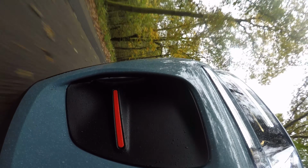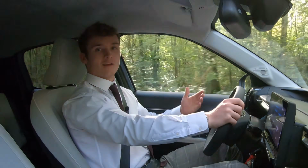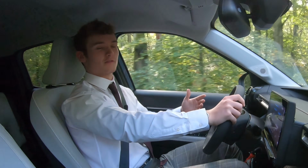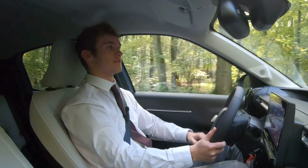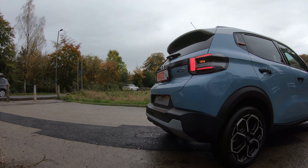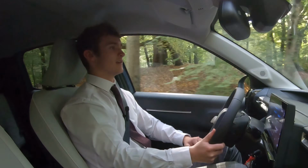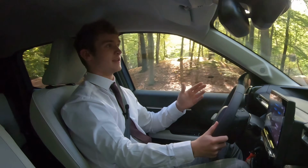Now if we're talking trim level, obviously you've got the Plus and the Max. Now I like my gadgets, I like my features. I'm going to have to go for the Max, just for those heated seats, for the heated steering wheel, on those winter mornings that you know we get here, and you need de-icing of the windscreen. I'd say for me is a huge bonus.